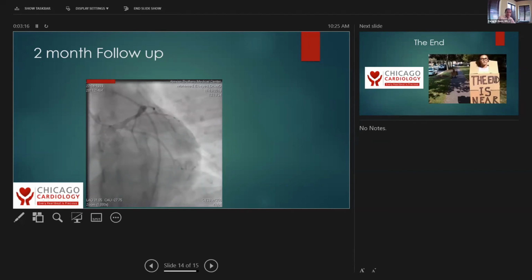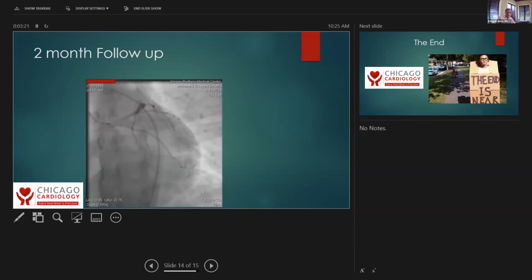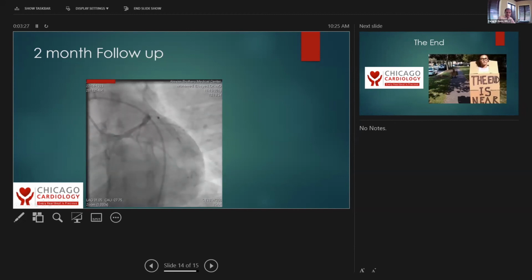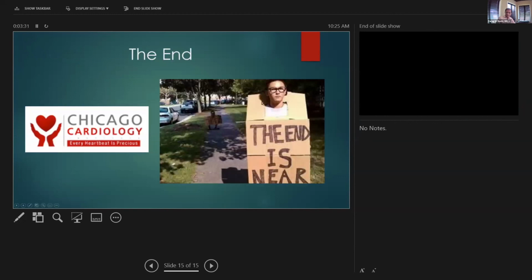bypass failed, again, possibly due to aorto-ostial vasculitis. We stented the vasculitic CTO, along with full immunosuppressives, with a great result. Short case, any questions?